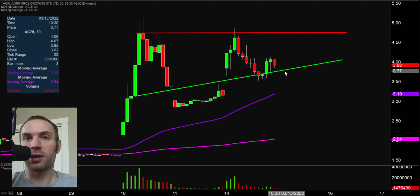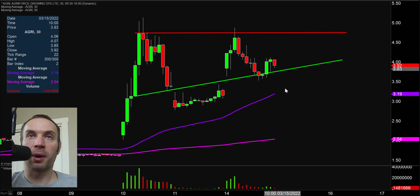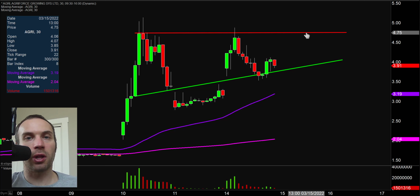If that does play out, in other words, if the price breaks to the downside of that trend line, then the next interesting overall level of support is that purple line right there, which on my chart denotes the very well-known 50-period moving average, currently valid at, we'll call it, $3.20. So keep an eye on that if that trend line is broken. But if the price does return back upwards, then it's all about that 4.75 mark as the key breakout point.